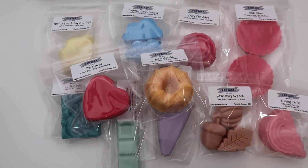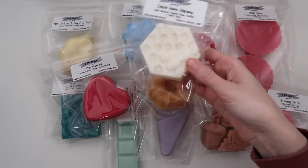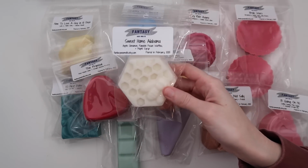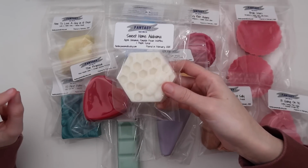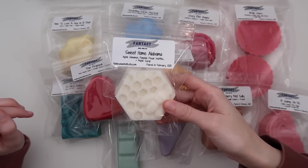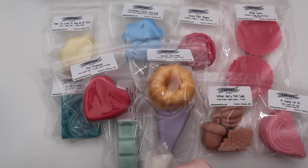And then last but certainly not least, we have Sweet Home Alabama. I did it as a little honeycomb. There's a bee shape as well. And I know, again, it's kind of fall scents, but it's just so good. And you can melt anything anytime. It's your melters. This is apple cinnamon, pumpkin pecan waffles, and maple syrup.